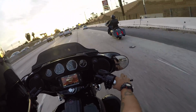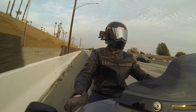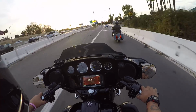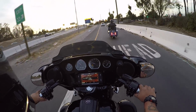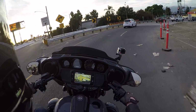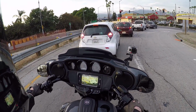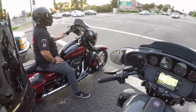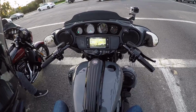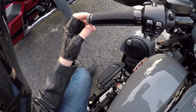As far as wind deflection goes, the windshield is more geared towards looks than functionality. The bike is extremely comfortable on the freeway. As I rode on the freeway this day, this thing's a Cadillac. The ride comfort is extremely good. It is not as good as the CVO Ultra Limited though, due to the shorter suspension. These CVO Street Glides are factory lowered bikes, so you don't have as much travel in the suspension and you don't have as plush a seat.